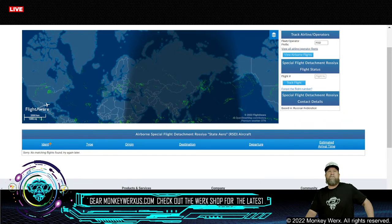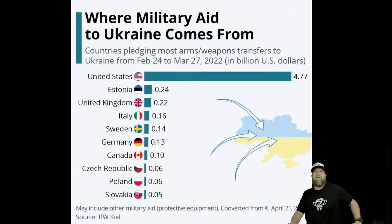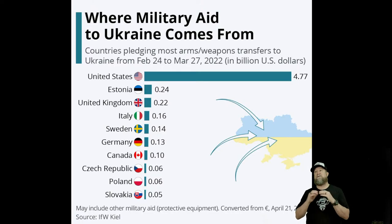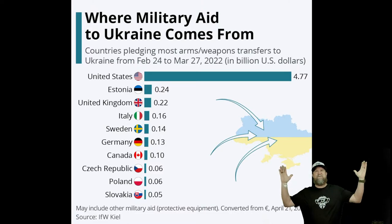Now, let's touch base real fast before I show you some of the other things. I want to show you this very interesting list. This is showing where the money is coming from funding this war. I just want to show you the U.S. at the top, $4.7 billion. And the next closest is Estonia, which is above the UK, which you don't really hear much about Estonia providing stuff into this war. But why do you think that is that we are pumping in this much more than everybody else?